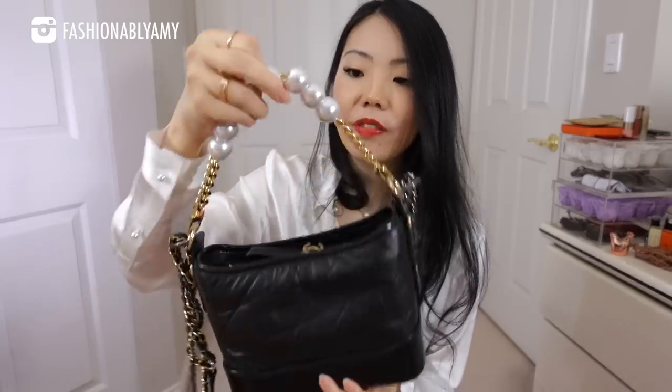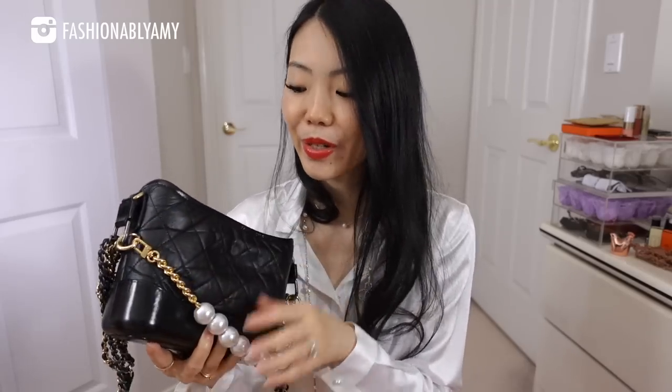Another option is with a pearl strap, but I specifically chose this one for the Gabrielle because I love that the pearls are stationary right in the middle of the strap so that it always drapes in the middle, but you also still get a little bit of the gold chain detail, especially if you have a lighter color Gabrielle, such as the rainbow colors or like the pinks.